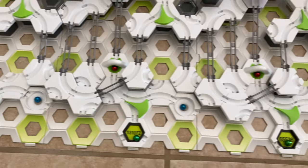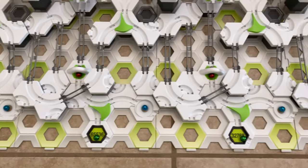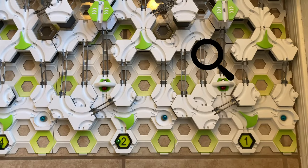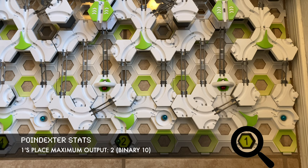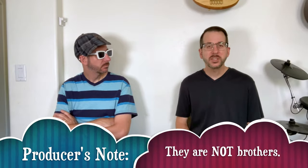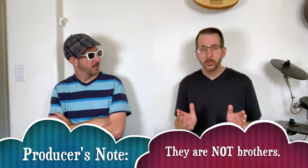Well, the maximum output of Poindexter is when all the output bits are 1, meaning we add all the place values together. Except the ones place would not be 1. The ones place will never have a carry in bit to add, so its maximum output is 2, not 3, making its sum bit a 0. This means the maximum number that Poindexter can output is 1111111111111111110, which is 1,048,574.